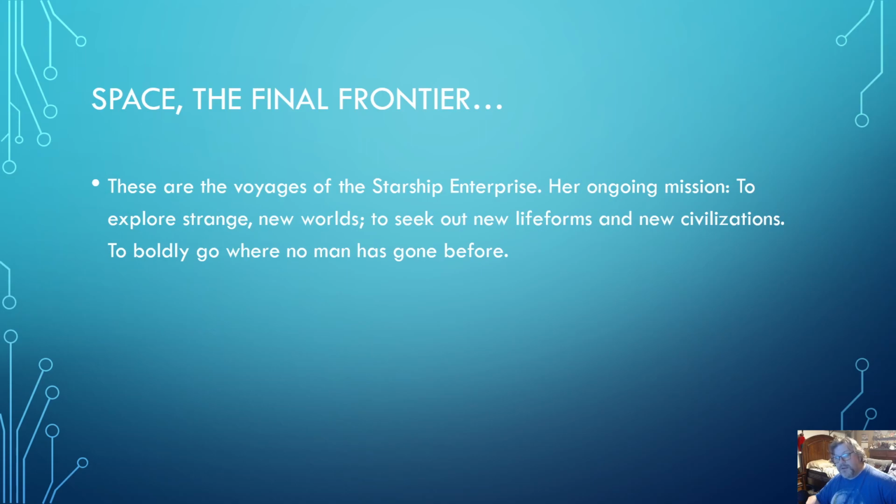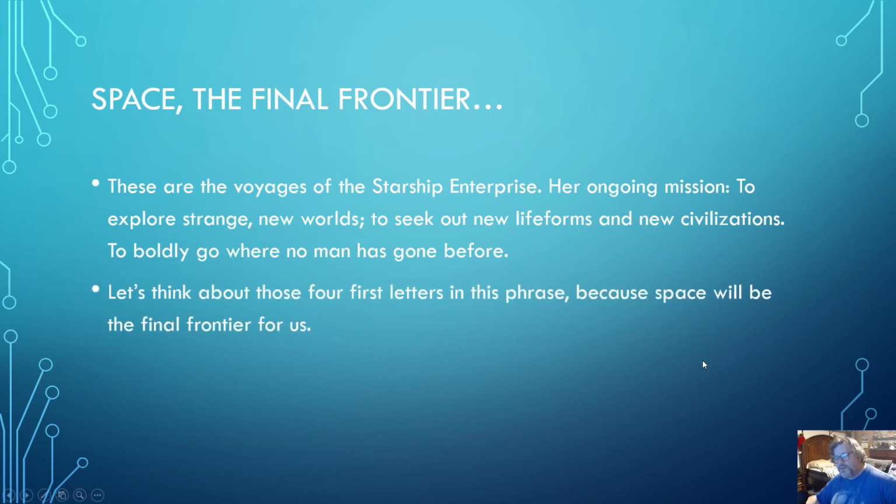Now I realize that's probably a little cheesy, but before you start saying something, let's think about those first four letters in this phrase. Because let's face it, space will be the final frontier for us. I would argue that both space and Earth's oceans would be the final frontier for us, but we don't have the technology to explore the deepest, darkest places of our oceans yet, and we probably never will. But I'm going off topic.